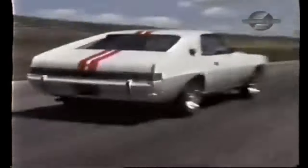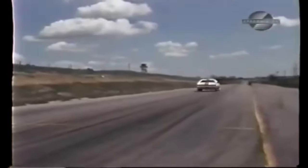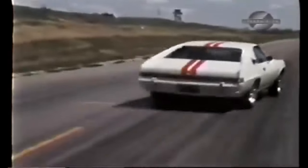All eight holes left the line, we had 30 miles an hour in 2.7 seconds. We didn't have to coax it off the line. That zinger under the hood handled our little 3,000-pound bomb with no trouble at all. We nailed 45 in 4.1.